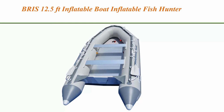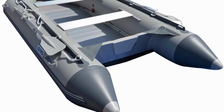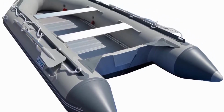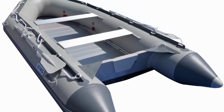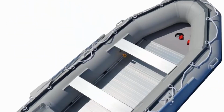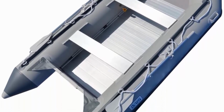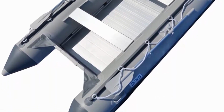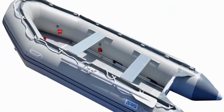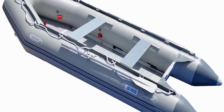BRIS 12.5 feet inflatable boat, inflatable fish hunter and person inflatable raft boat. 30 days money back guarantee. All of our boats come with 3-year manufacturer warranty. Guarantee begins when product is delivered. Premium quality materials. Heavy-duty 1,100 denier 0.9 mm PVC with polyester support, having excellent resistance to tearing, tension and breaking. It is much more heavy-duty than most of 1,000 denier PVC fabric.